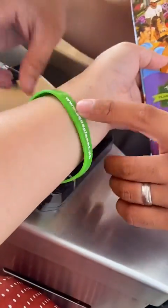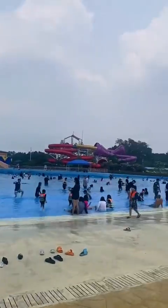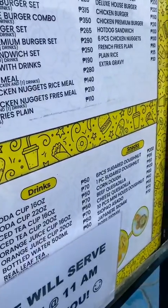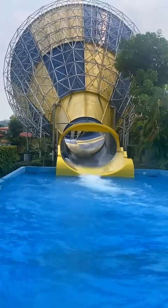So hindi kami maabutan ng mahabang pila. And then that smart band or wristband is reloadable inside Aqua Planet if you want to process a cashless transaction, if you want to buy food and other stuff. And for us, we order burger and fries.